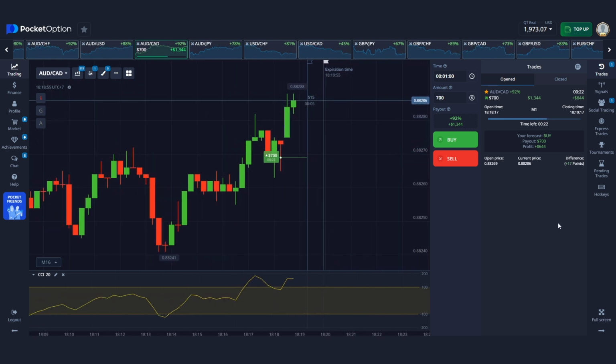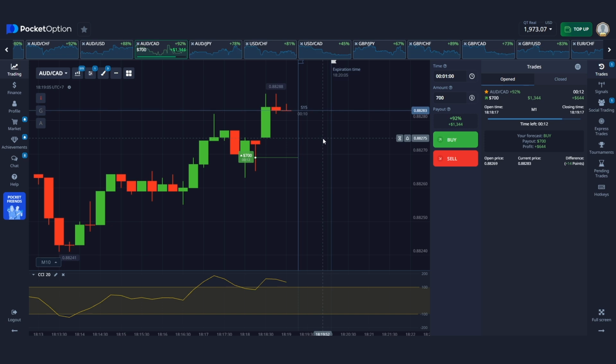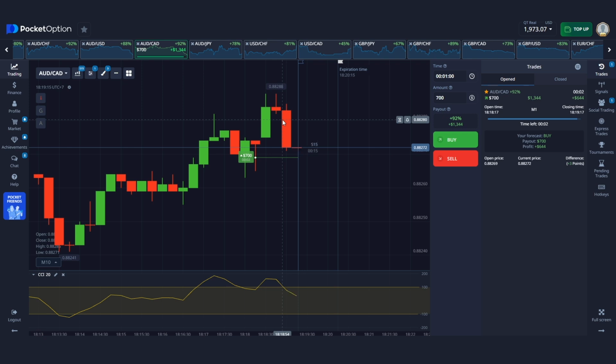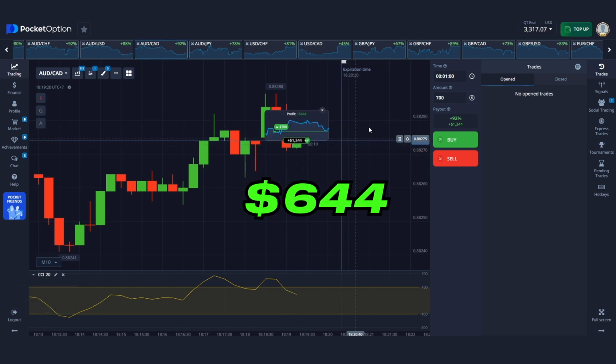By the way, a funny moment is that I opened my trade for an increase here and the price eventually went further up. We can see this impulse, but since the price is outside the working zone, we will not open trades here because there is very high volatility and it can be very risky, which we don't need. First profit is $640. Excellent.